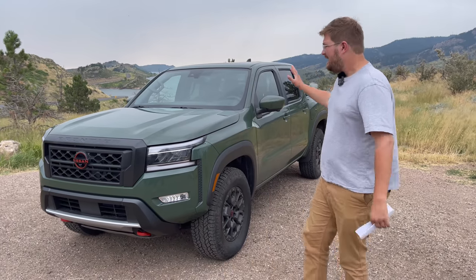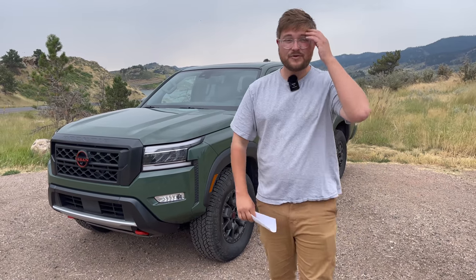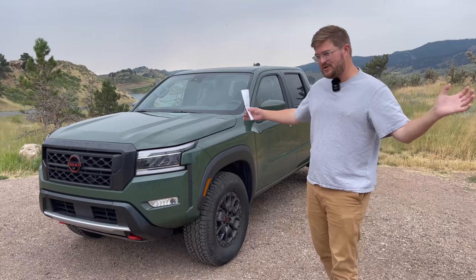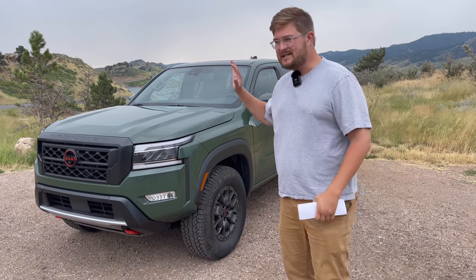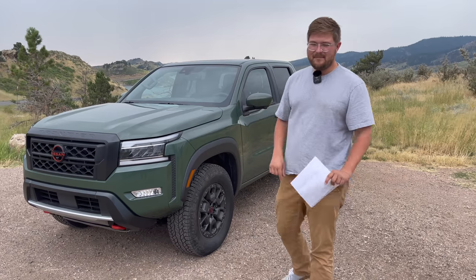First of all, the exterior color. Can I just say, I personally think this is the best looking pickup truck ever, regardless of anything, from like an F450 Super Duty dually, love those. But I really love this new design language, especially in this tactical green metallic with the Pro 4X trim. This is a maxed out Frontier.